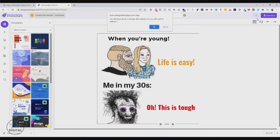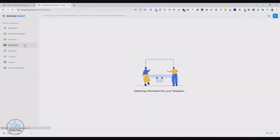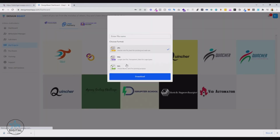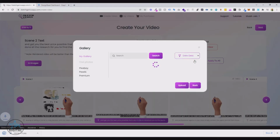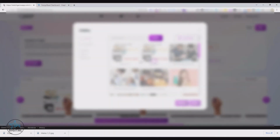In this case, let's just quickly add a logo, right? Let's go to the home and come to my projects. Let's see a couple of logos we've created. This seems to be a good logo, right? I just download it from here. Let's just enter the file name, that SS, and just come here. Just add this logo here too, right? I just click on upload, select the logo, and boom, it's done.